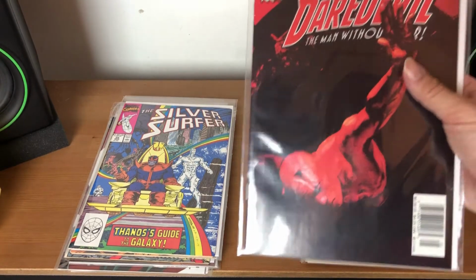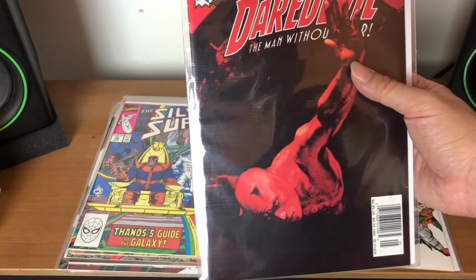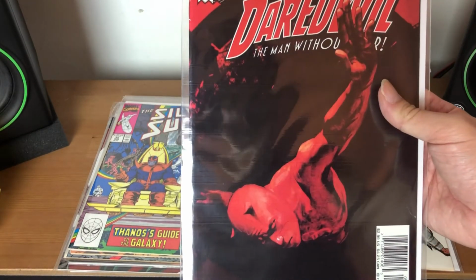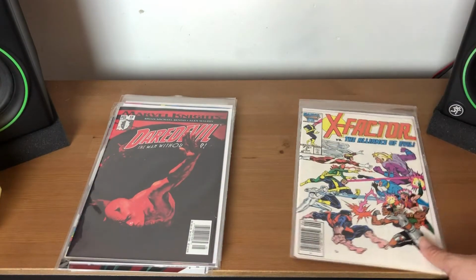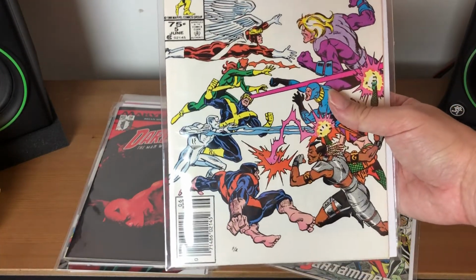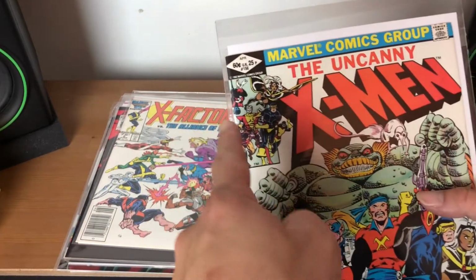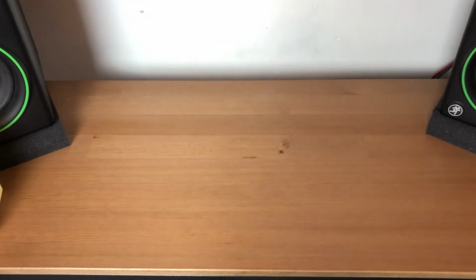Next, I have Daredevil number 58. This is the first appearance of the Night Nurse, and I wasn't aware of this, but this is a newsstand edition. So yeah, I've got a few copies of this already, and it's died down in value. I think a year ago it was really hot. But anyway, just nice to have the newsstand version. And you have X-Factor number 5, cameo appearance of Apocalypse. Another copy of 156, this time with a different logo. All right, so that's my random Marvel haul over there.